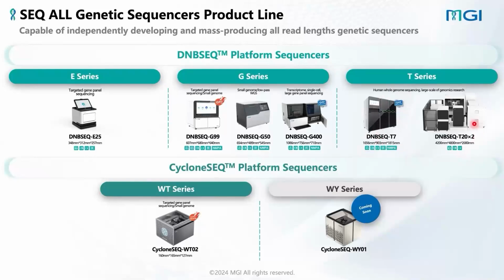The T20 has been designed by MGI for countries that would like to run whole genome sequencing of the population. For those countries planning a project for whole genome sequencing of the population, this will be highly helpful, because the T20 can sequence 6 flow cells at a time. You can run 576 whole genome samples in one full run. So this is only helpful for population genomics, for whole genome sequencing of a huge number of samples, whereas if you need to run small panels like whole exome, it will not be helpful.